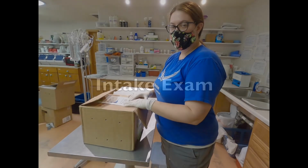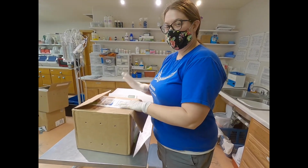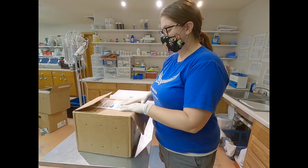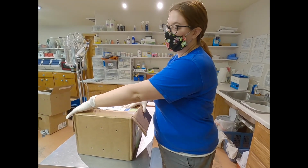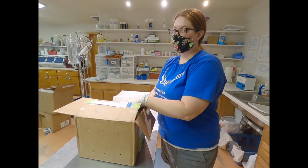The next stop on this wildlife hospital tour is we are going to see what an intake exam looks like, and our wildlife rehabilitator Haley is going to walk us through that. Okay, so we are just getting this patient into the hospital, so we are going to take a look and perform our initial exam to see what is wrong with it.